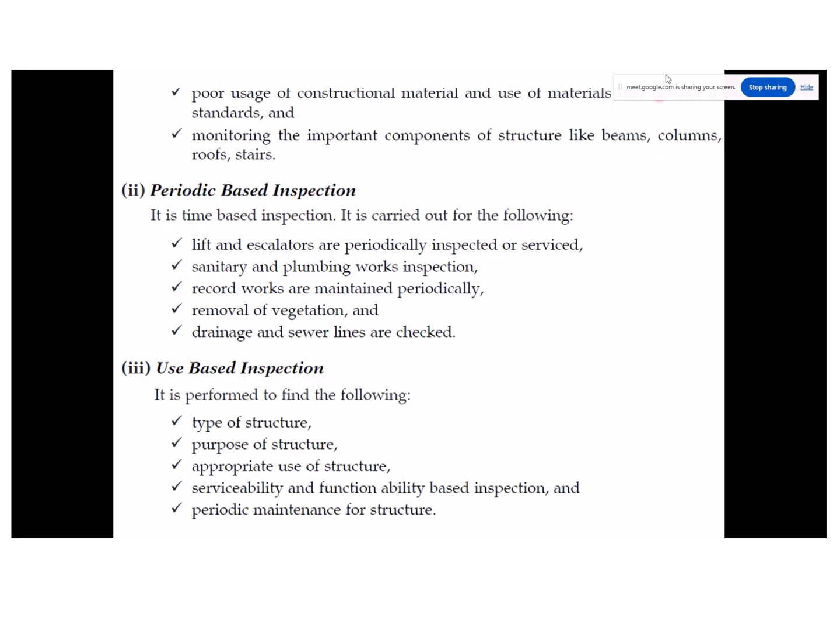Poor usage or construction material, and use of materials that are not in standard. Monitoring the important components of structures like beams, columns, roofs, stairs, etc. It is time-based inspection, just as the name suggests. It is carried out following things like lifts and escalators being periodically inspected or serviced. So, like we've said, even in your car, the pads and so on, the oil, sanitary and plumbing works inspection.